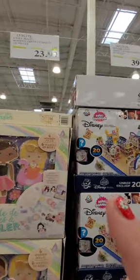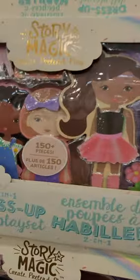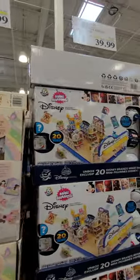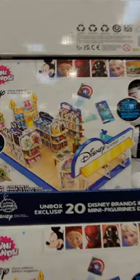This one is on sale. Wooden dress up dolls, it's awesome. 150 pieces. I like it. It could be a fun thing. Mini Brands Disney Store Edition. Hmm. Interesting.